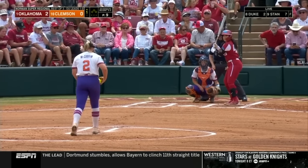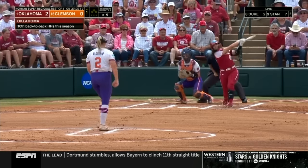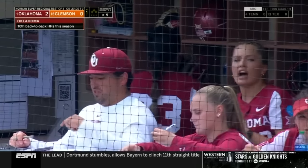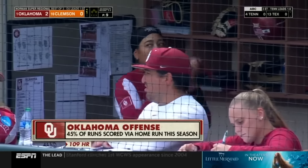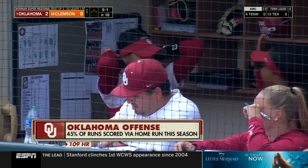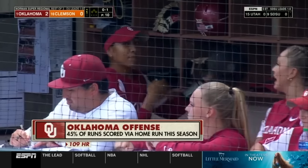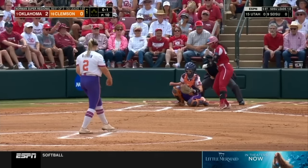Oklahoma now with 109 home runs this season, 15 in the NCAA tournament, 5 on Friday. 45% of their runs have been scored via the home run this season, and that was the 10th time this season that the Sooners have gone back-to-back with home runs.